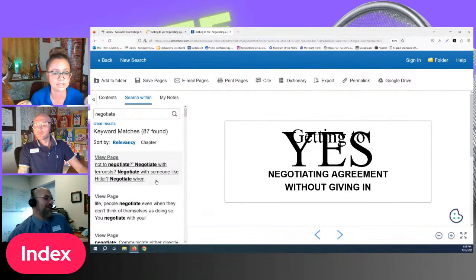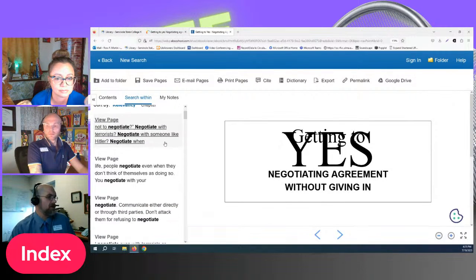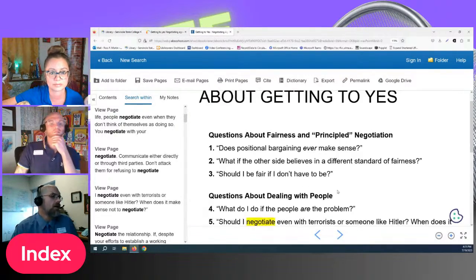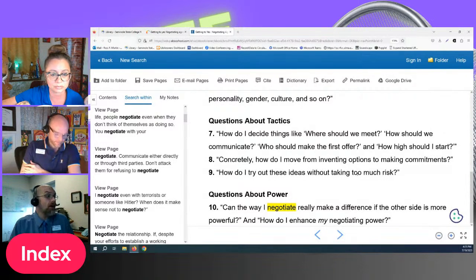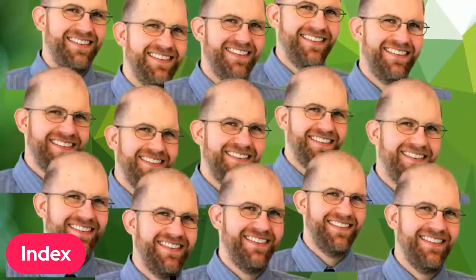I put in the word negotiate. It told me 87 times in this book the word negotiate is mentioned. So I don't even have to look up the page it's on. I can just say, oh, right there, that sounds pretty good. And then it'll tell me exactly what is on that page. It highlighted my word for me. So I love ebooks for that purpose. Even if I did prefer reading, they just make research a million times easier. I agree.